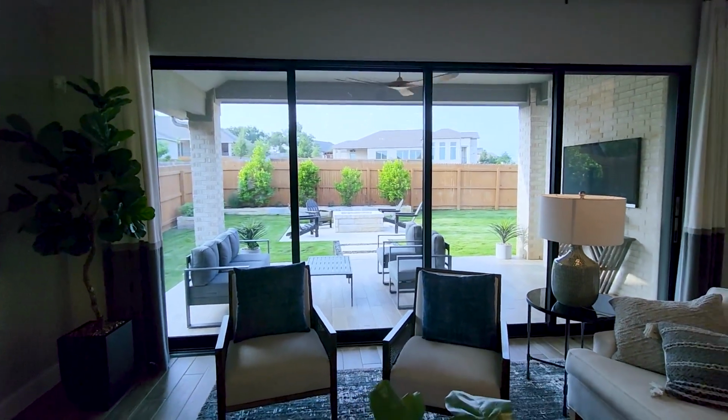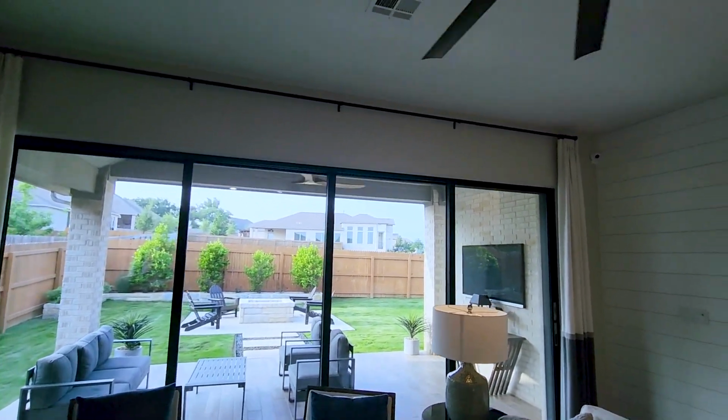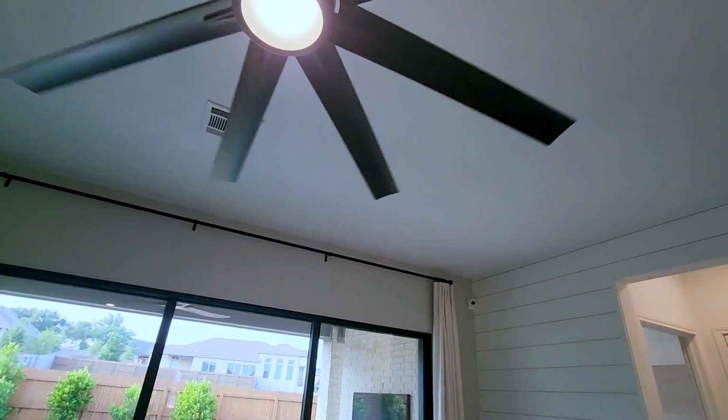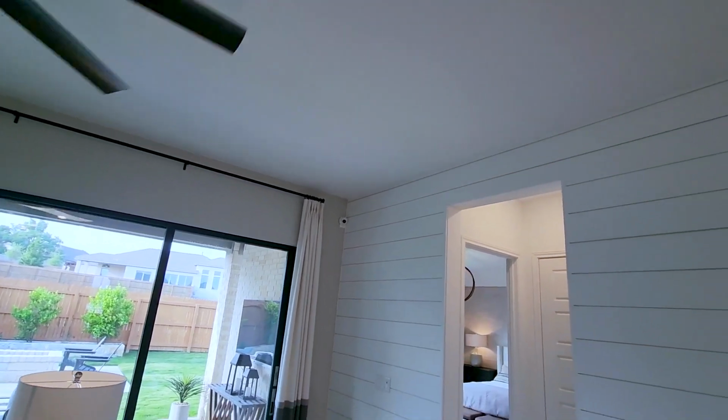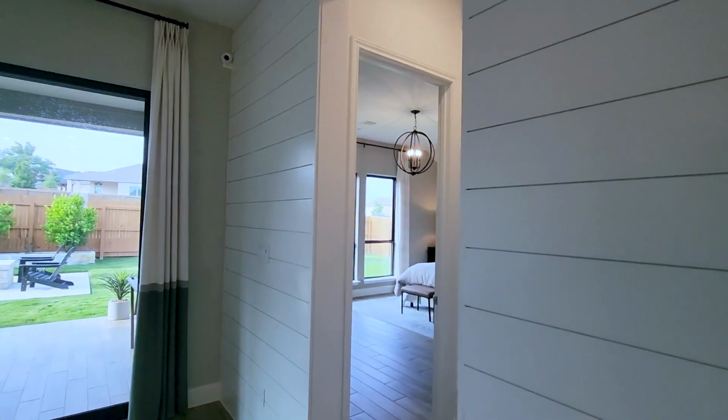This is the extended patio. The covered patio is a standard feature. 7-foot covered patio is a standard feature with Perry Homes. This one is extended. Again, these shiplap walls really are a statement piece.